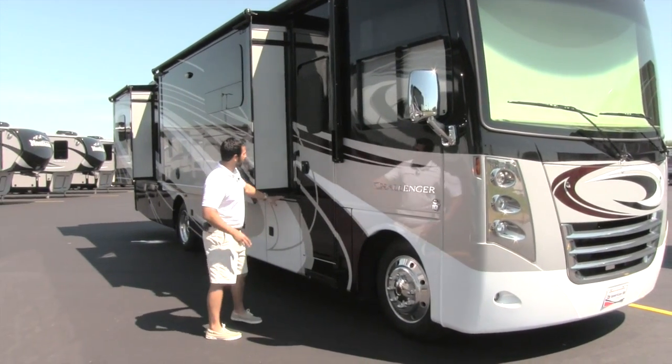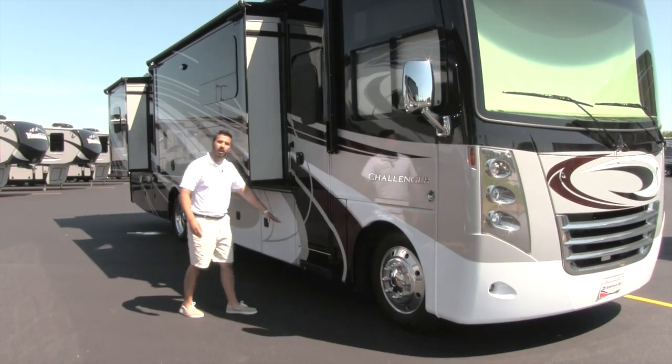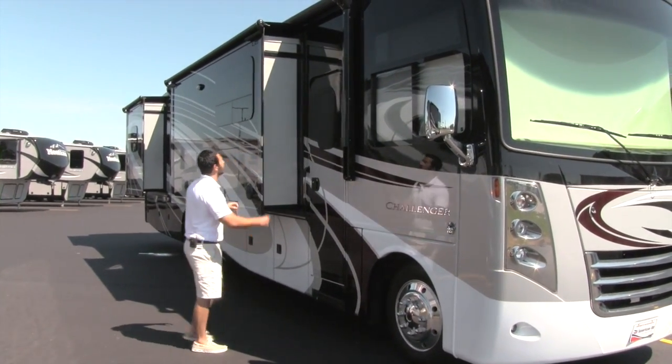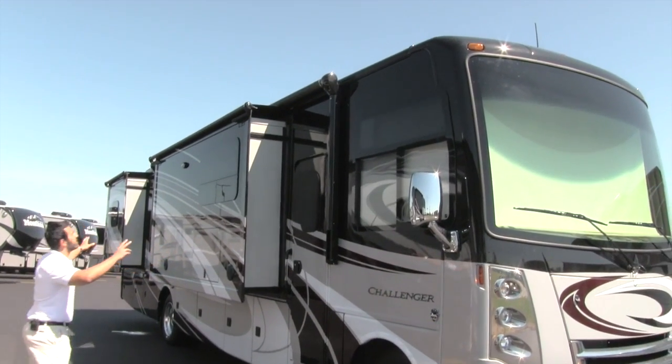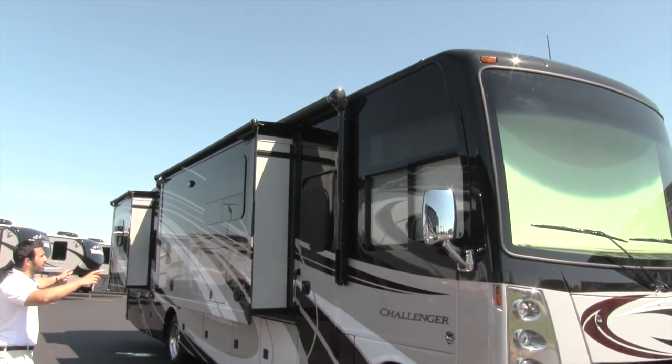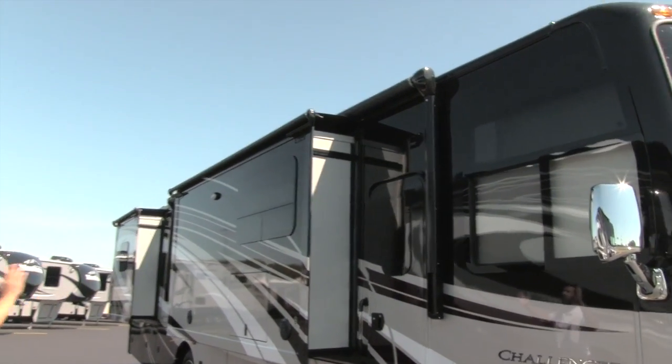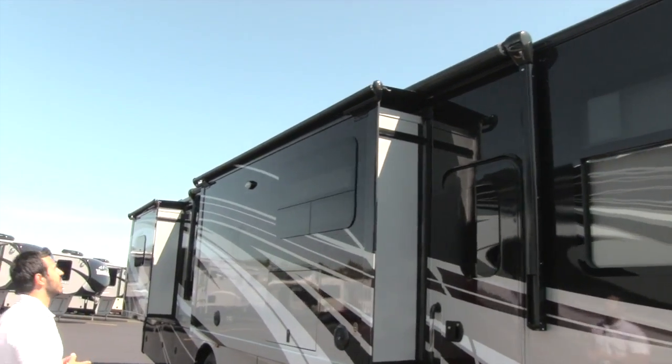As we start to move back on the coach, of course, we'll have our door, nice power step, going to come right out, easy grab handle to get up in. And then if we look up top, I love the fact that it has this huge awning. The awning is going to span almost the entire length of the coach. It is going to come right over your slide and still provide plenty of shade.